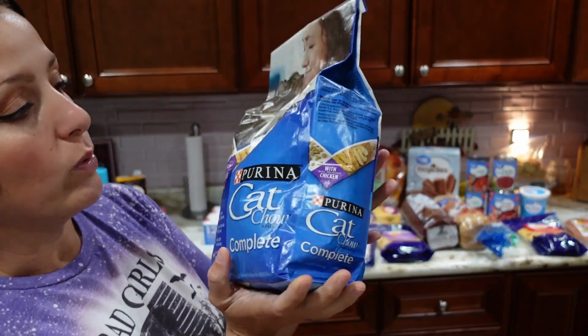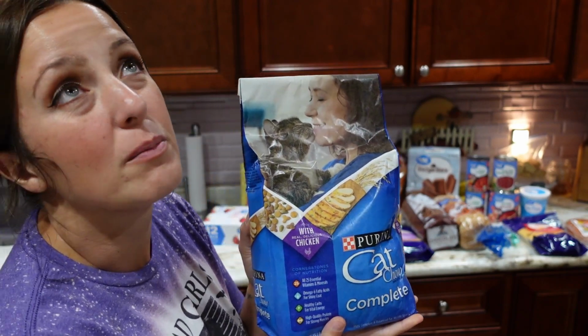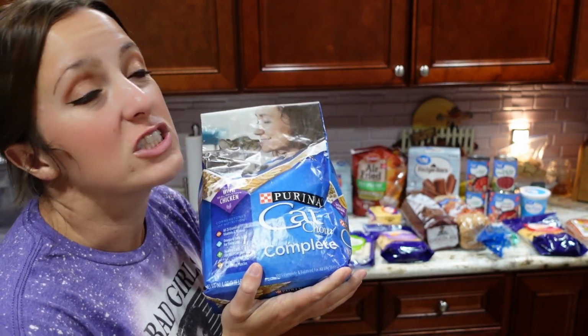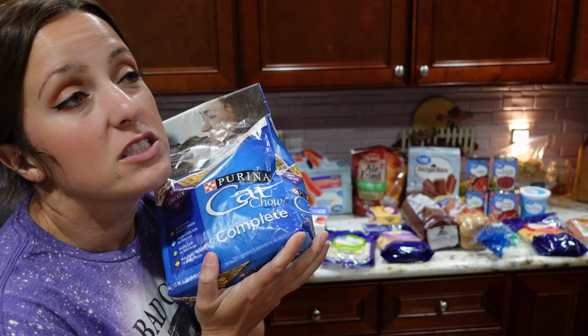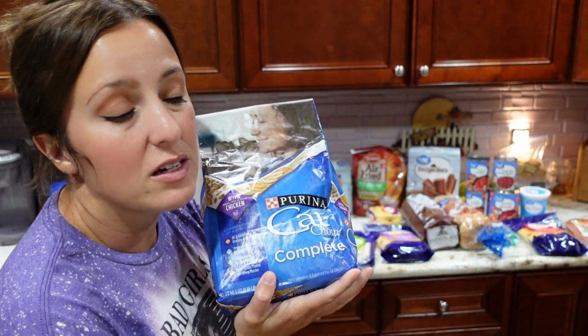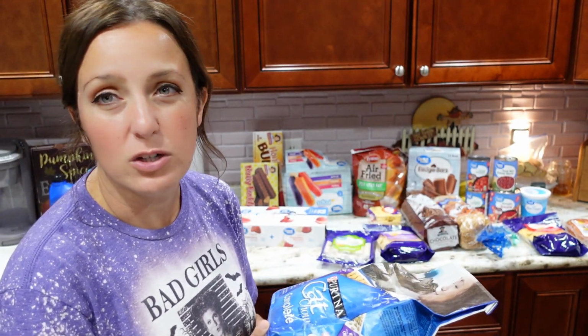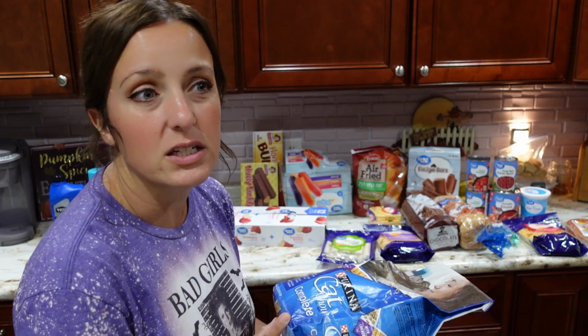So we got the Purina Cat Chow. Can we just talk for a second about how outrageous it is to buy pet food? Can we just talk about that? Because guys, I'm a little disgusted by it, you know? Just with this, and me and my husband were talking about soda too, because even the price of like Mountain Dew, Pepsi products, soda has really gone kind of high compared to what it used to be. And the whole pet food thing is crazy.